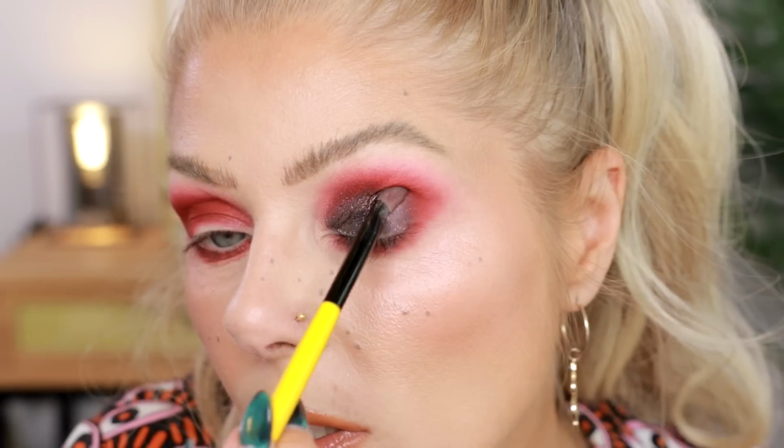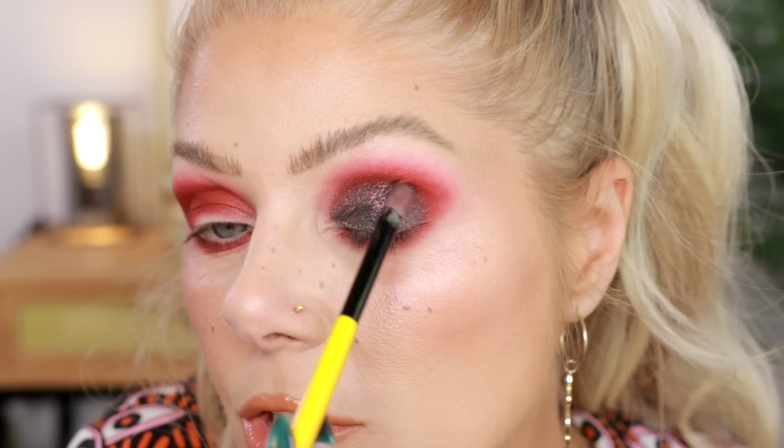Look at that. I'm so excited. I'm just so excited for this season where we do all the dramatic makeup. It just makes me very happy. Look at that shade. It's like a wet reddish black. Yum.